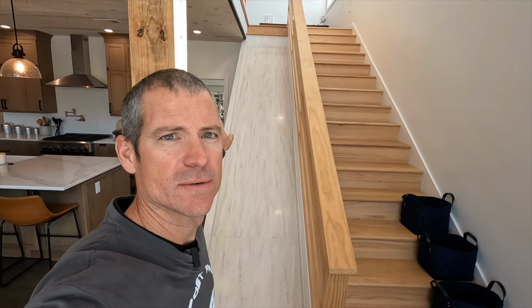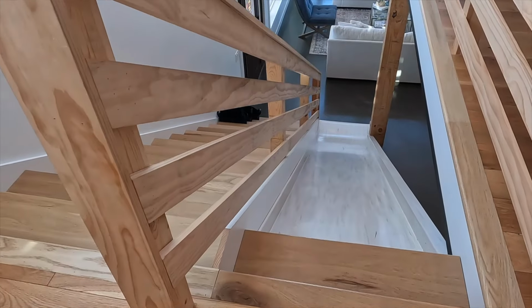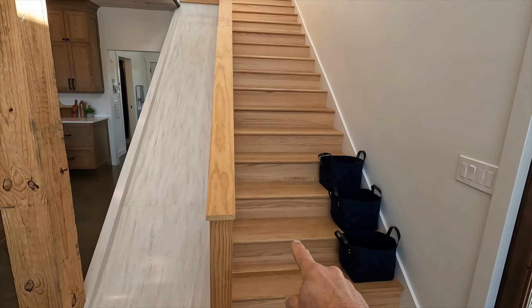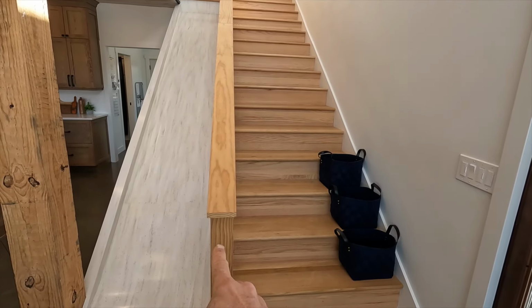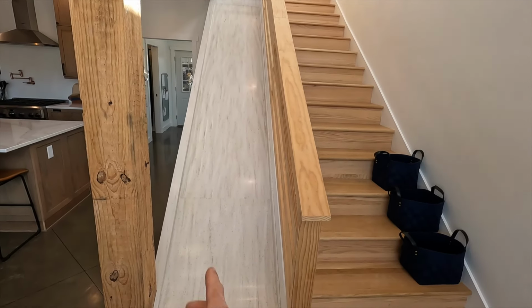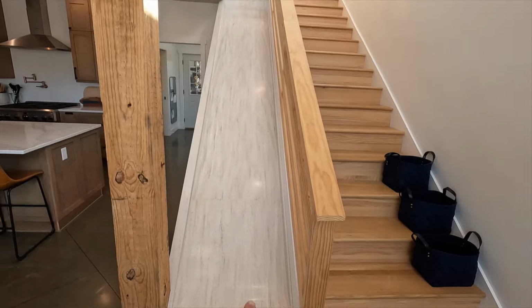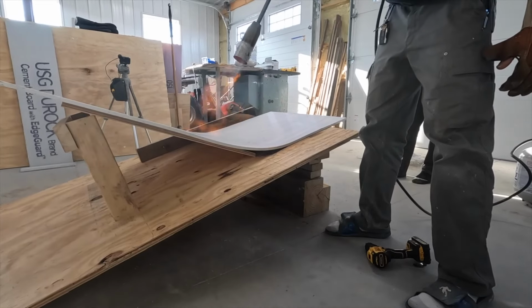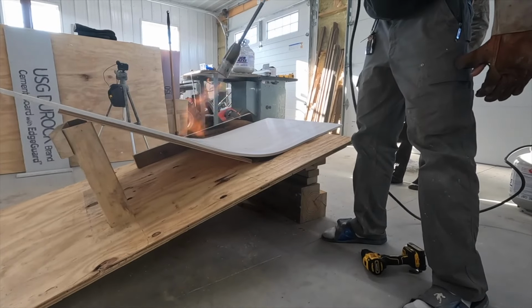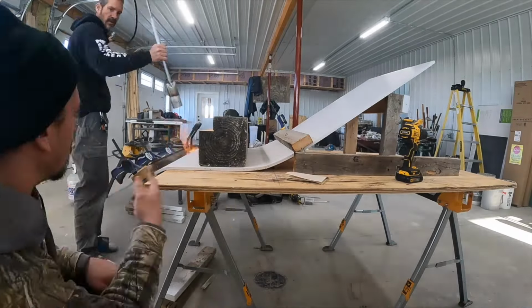I promised the kids a slide in the house. So next to our stairs, we have a slide that comes down. The stairs are all white oak treads and risers. This is about 46 inches wide, and then we have room for the slide over here. This product here is Duracine. It's a solid surface that you can heat up and mold, so that's how I got this curve on here.